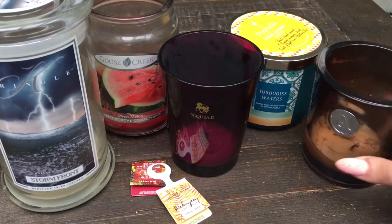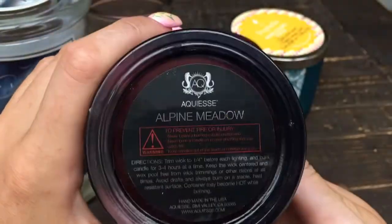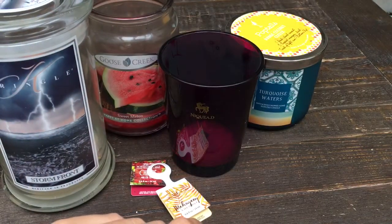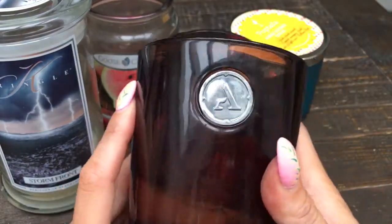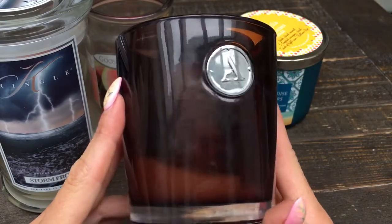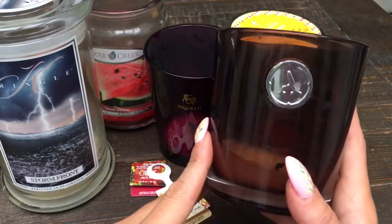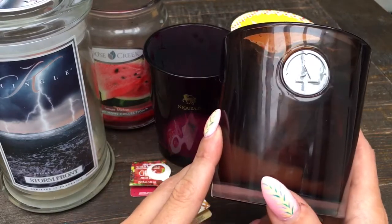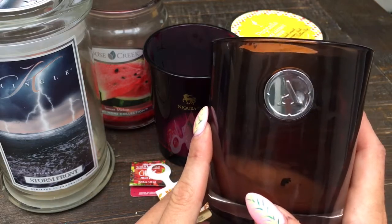So let's start on the right with this Aqueous candle. This is in Alpine Meadow, and this was pretty much unscented. I can't even smell it in here, but I bought it like that. I got this at TJ Maxx for like 10 bucks. I don't remember this having a real strong cold throw when I purchased it, but I think the jars are beautiful. And now that I'm melting so much wax, if a candle doesn't have a scent throw, it's not the end of the world for me anymore.